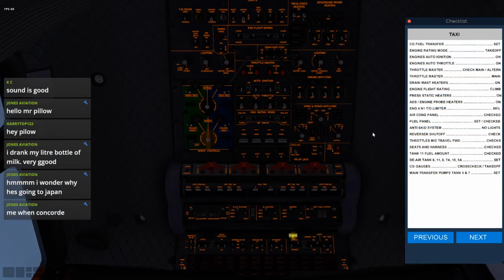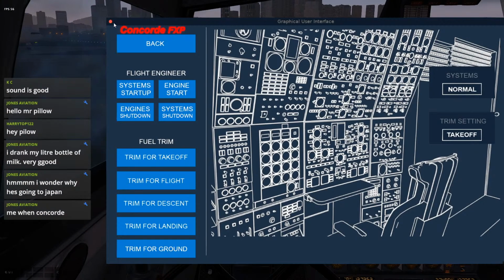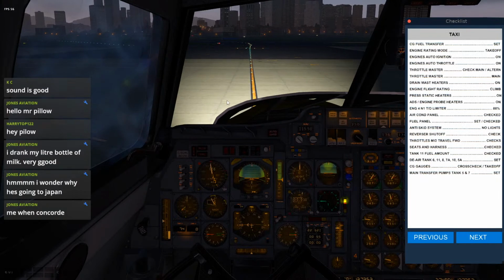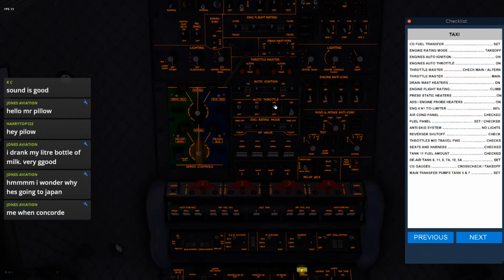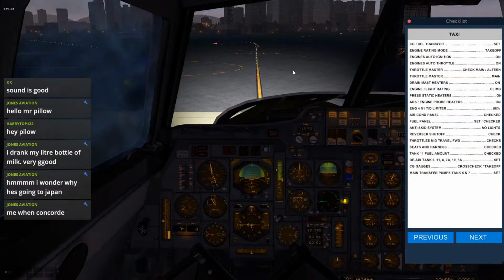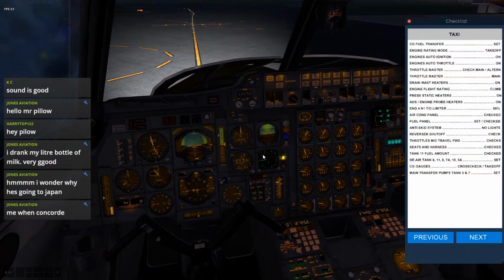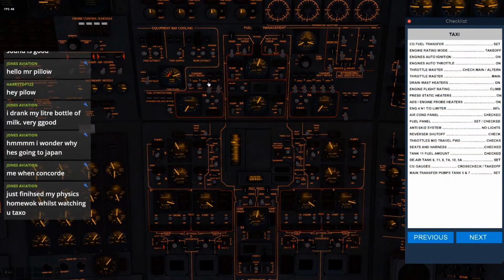So, taxi checklist, cargo transfer. We'll start that first. CG, flight engineer, trim for takeoff. Trim to takeoff. Engine rating mode is in the takeoff position. Engine auto ignition goes on, and the auto throttles go on. Master drain heaters are on. ADS engine probe heaters and pressure static heaters go on. Fuel panels all good. The anti-skid system we're happy with here. We need to get the D-air pumps on in the back here. So DR1, DR11, and the standby valves will open up.